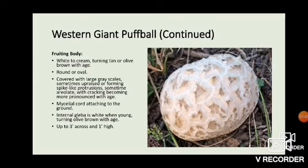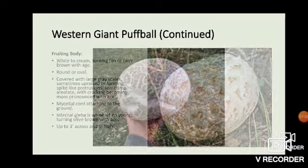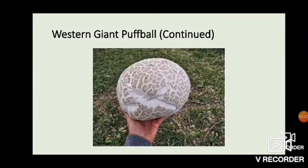Almost like cracked mud, if you remember. Again, it has that mycelial cord, and that internal gleba turns olive brown with age, and the same size, generally speaking, as the other giant puffball. Here you can see it in somebody's hand. It's about the size of their head. A good-sized mushroom.